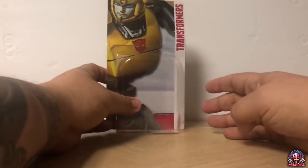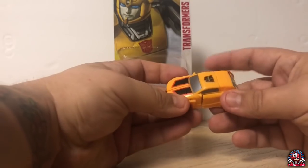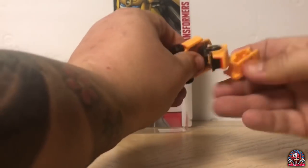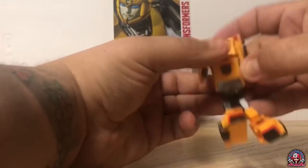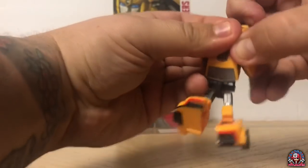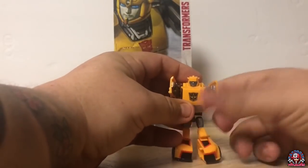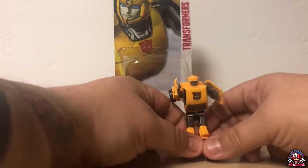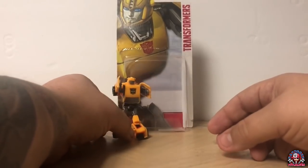And this is a Bumblebee, really cool looking. It's kind of the size of the original G1 Bumblebee. I've already been playing with it, but it's really cool. Transforms nice and easy, which I need, to be honest with you. So pop that out really quick, little flip over and boom, nice and easy. He looks really good. Like I said, he has a real similar look to the original G1, which I like. The size is really good.